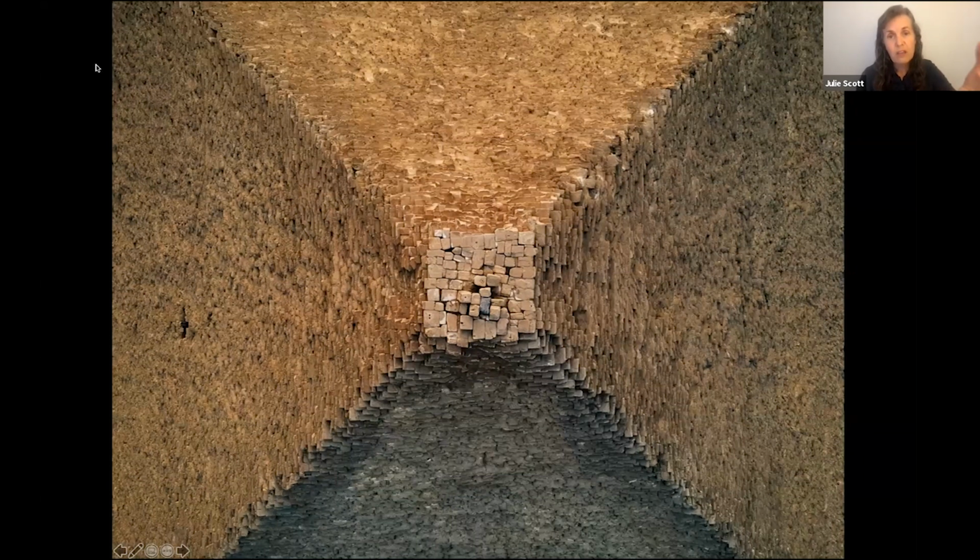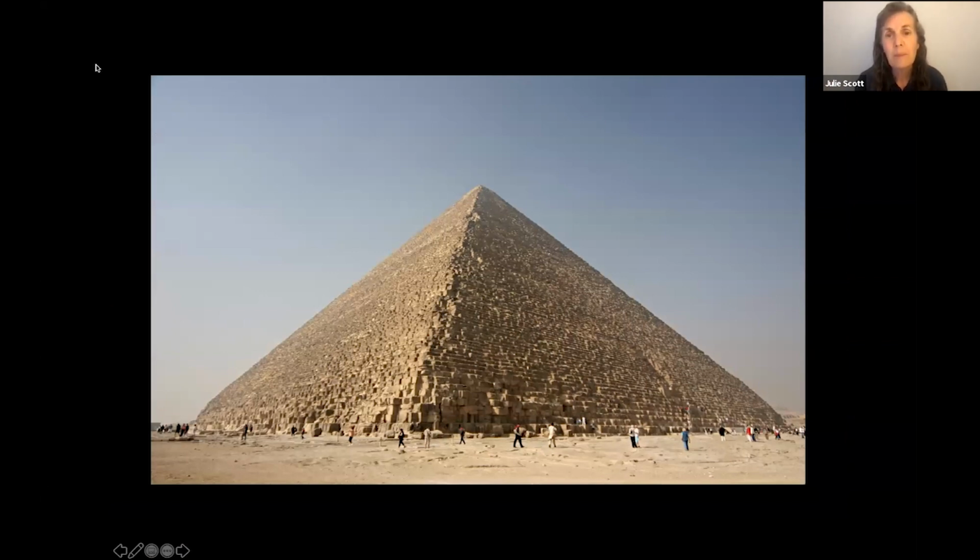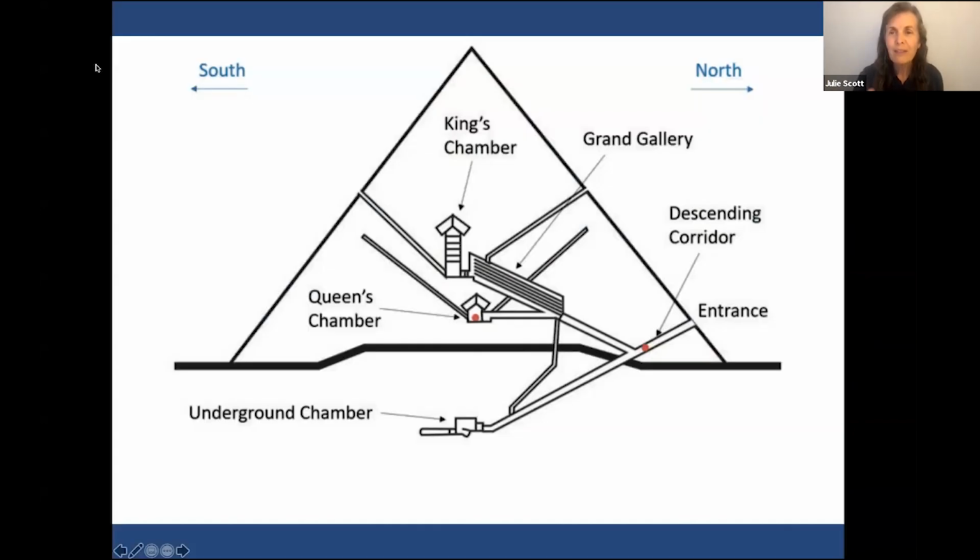This one pile of stones is twice the area of Rosicrucian Park, over 13 acres. It has remained the largest man-made structure for over 3,800 years until a cathedral was built in England in the year 1311. And the shape of this amazing pile of stones in the desert is in the shape of a pyramid, no less. And on top of that, there are shafts in this pile of stone.